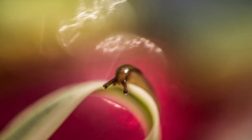Impressionist photography is about capturing the essence of a scene or subject in a natural and authentic way. Special effects or filters can be a useful tool, but they are not the focus of the style.